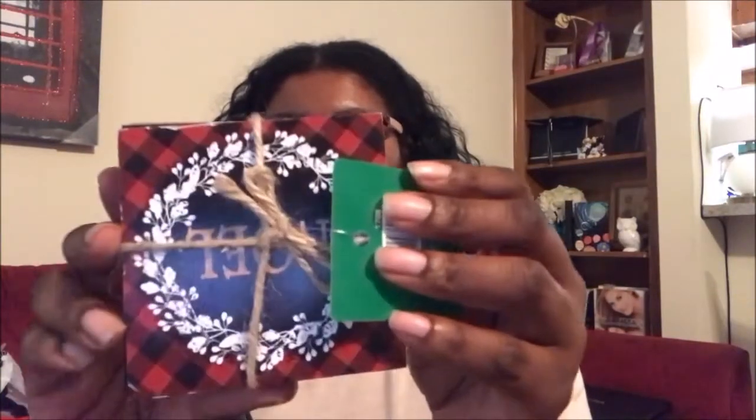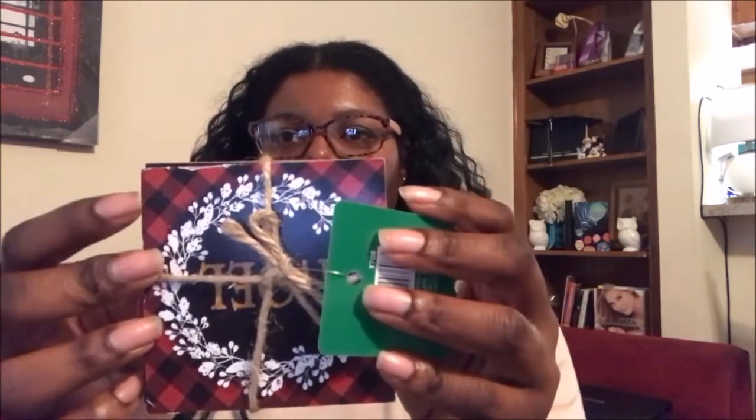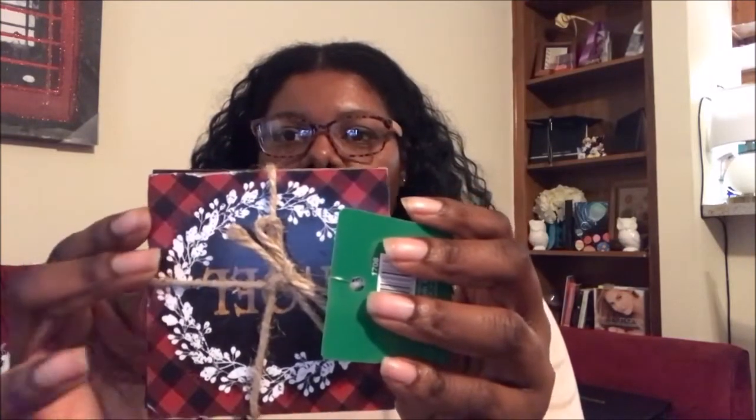And you'll see that I have kind of a theme this year, and so most of it will be black, red and black plaid with a little white, maybe a little gold. So I got this, and actually I didn't notice that it had different ones. So there's that one. Thought that was really cute.